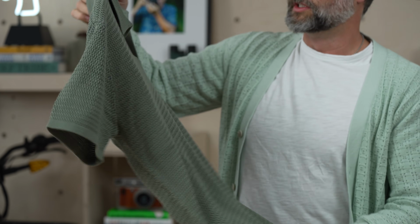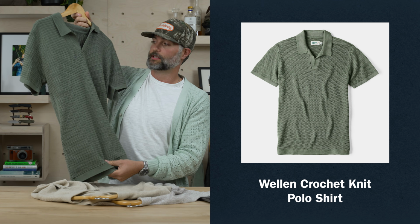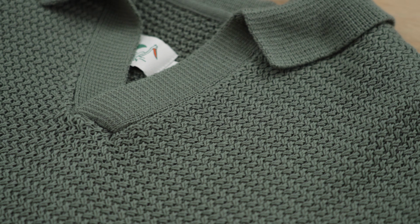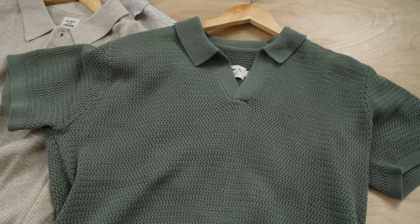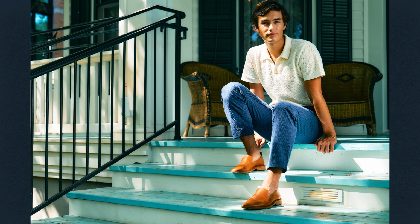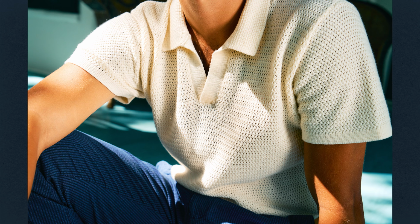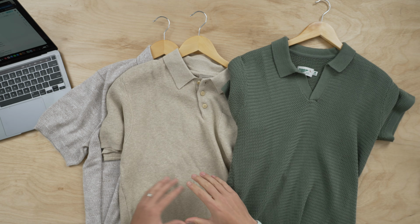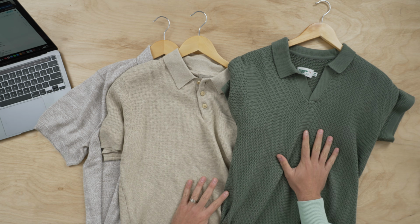So this third one is from Wellen. This is the crochet knit, and again, similar to that 316, it's got the Johnny collar sort of V-neck, so no buttons, a little more open. Because of that crochet knit, this is definitely the most breathable of the three. This looks awesome with a pair of chinos and loafers going to the office. This is something I'm wearing with shorts, wearing by the pool. So all of these share that same sort of foundation: texture, breathability, and just a little bit more personality.